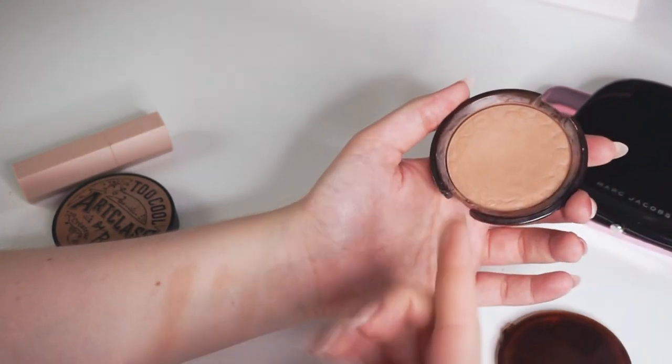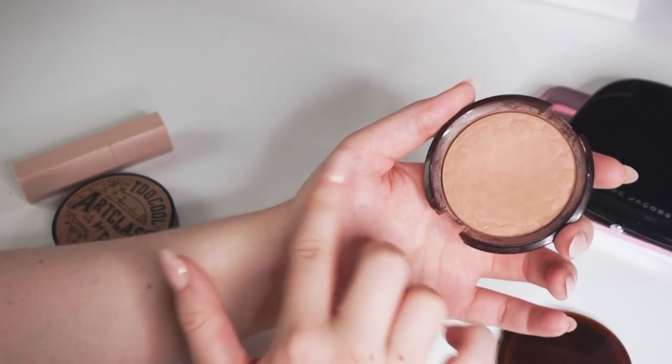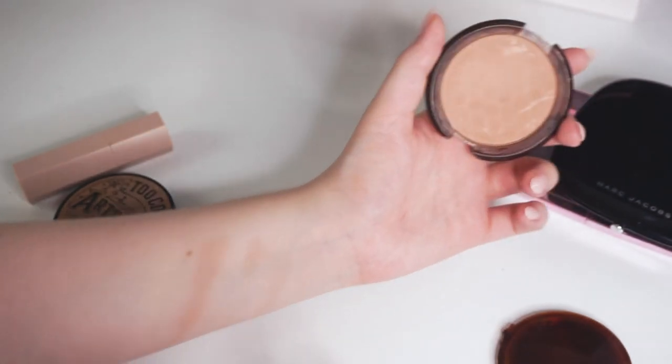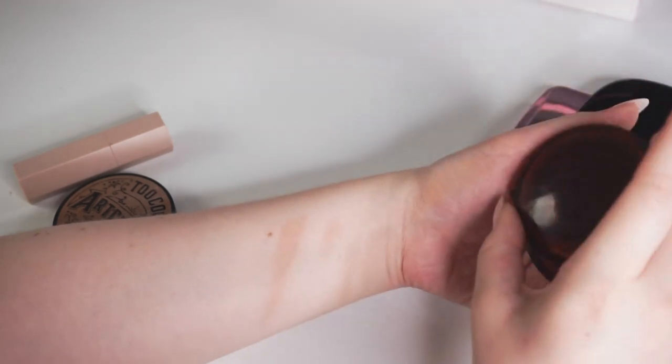I'll show you what it's like. It's a really lightly pigmented bronzer. You can barely see it really at all. There you go. You can see a little bit better now. It's just a really light bronzer, which is what I like for my skin. There's not too many bronzers.